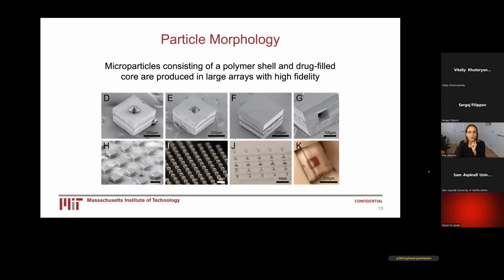This was our first generation particle. Again, you can see here on the left, it's a particle with a small well. Here it's filled. You can see the material inside the particle once it's dry, the lid is sintered on, and you can see a cross section, and you can really see that the lid is integrated with the base. And then here in the second row, especially the middle one, you can see these are large arrays of the particles. Here they're filled with, again, a dye, and again on the right, they're filled with a red dye, and you can see that the core and the integrity of the core and the drug inside the core is maintained.